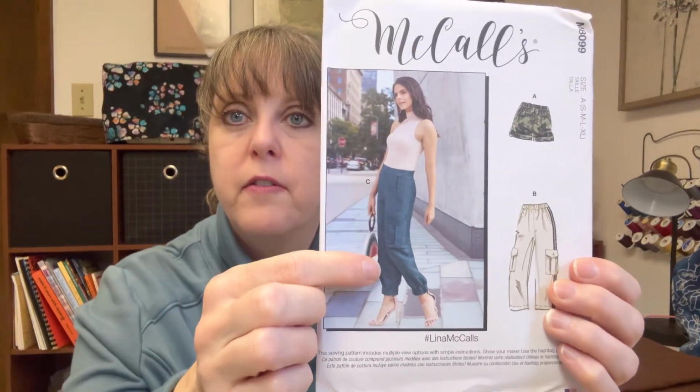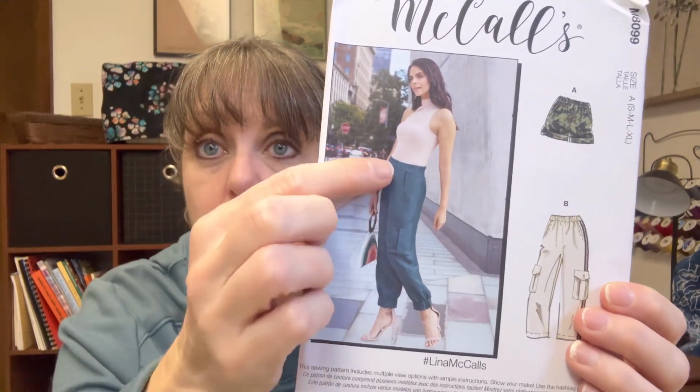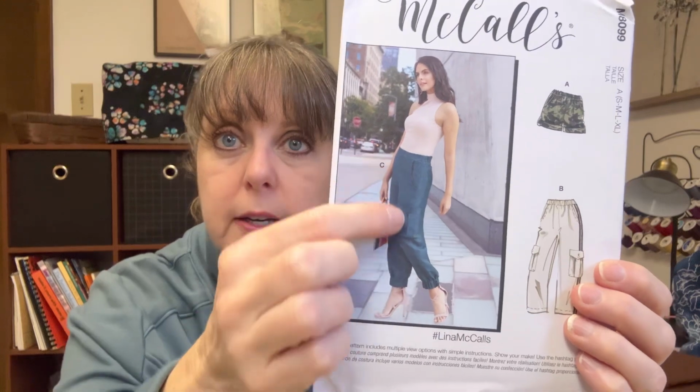Okay, McCall's 8099. I tried to get this a couple of months ago at Joann's. It was sold out. So I got it for this view right here.